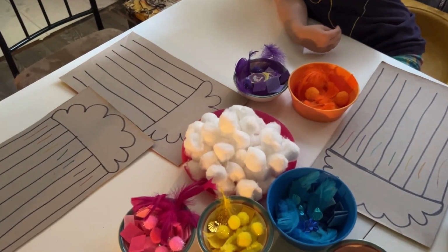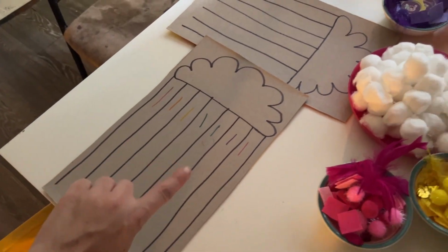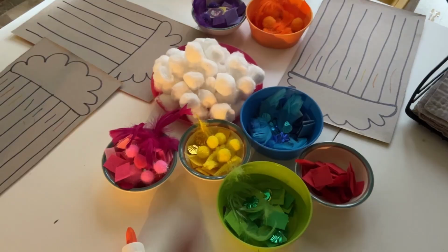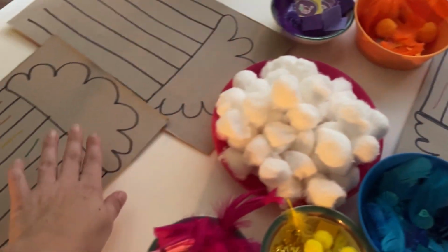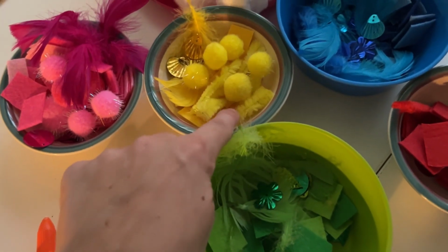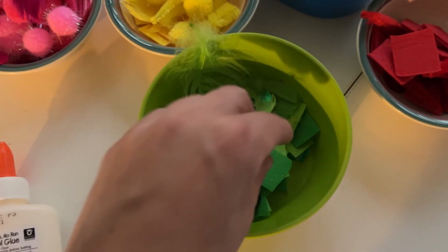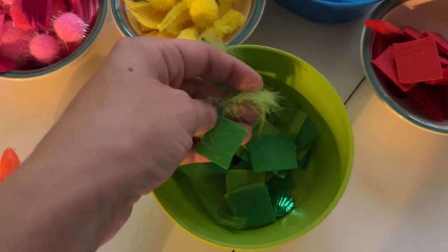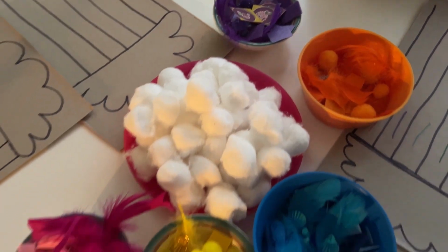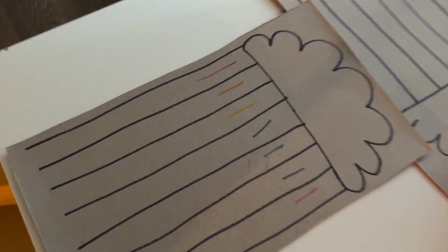All right, we got an activity set up. I made clouds and I put the lines for all of the kids to fill in the space with the rainbow's colors. And of course, the cotton balls are to make the clouds. In the bowls, there's a mixture of things. I've got some pipe cleaner pieces in some. I've got some pom-poms. We've got sequins. We've got feathers. I've got some felt cut up into squares. Some of them have colored stickers. Just an array of different craft materials for them to make their rainbow colors.